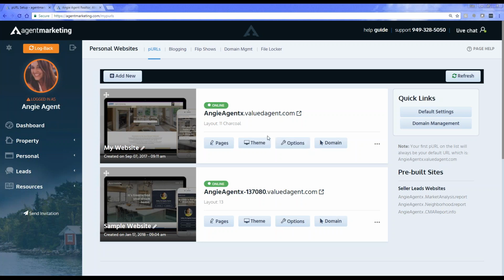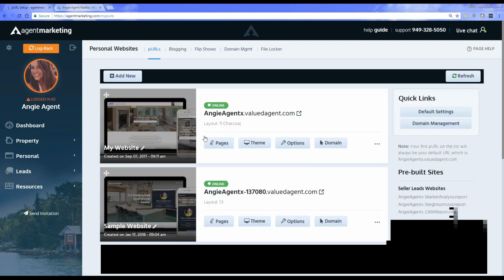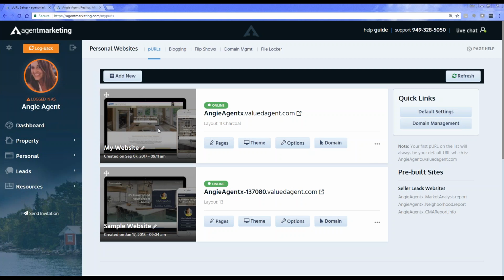If you continue to use some of our older layouts, when you click on options, it's going to stick with the original options for the actual website. So these are going to be a little bit different if you're using some of the older layout options. We can still do the customization for these as well if you like those. But I know a lot of you have requested to be able to have your own changes to the website so you don't have to go through a graphics team. So you can now do that with our layout 13, which is really cool.